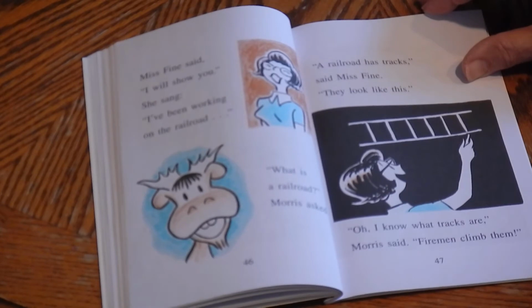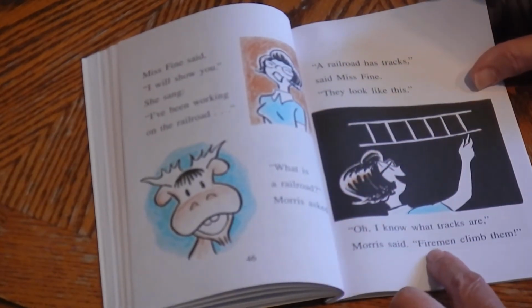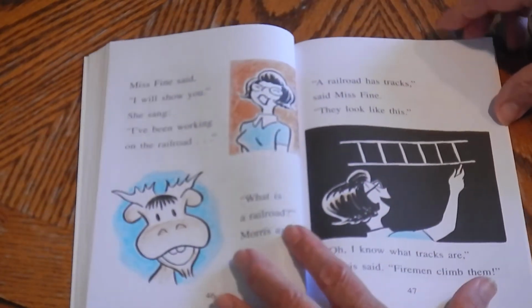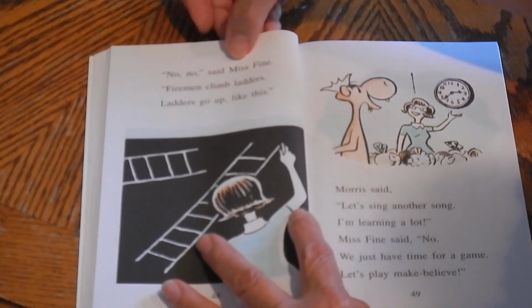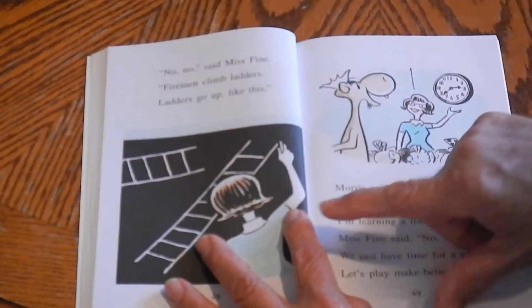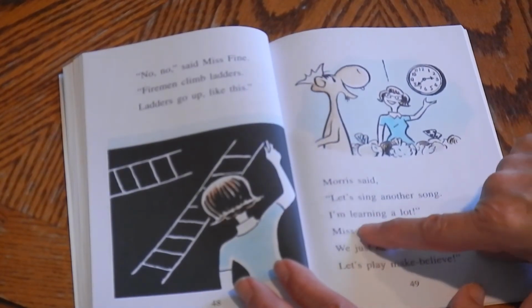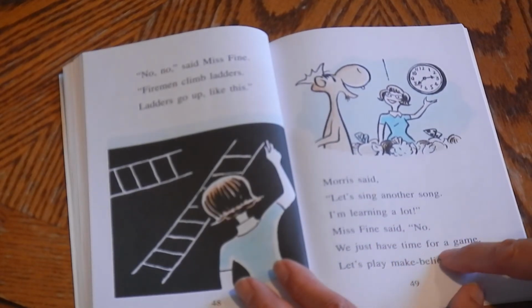"Oh, I know what tracks are," Morris said. "Firemen climb them." What does he think that is? He thinks it's a ladder. He doesn't think they're tracks. "No, no," said Miss Fine. "Firemen climb ladders. Ladders go up like this." See, they go up, but they do look like tracks, huh? Morris said, "Let's sing another song. I'm learning a lot." Miss Fine said, "No, we just have time for a game."